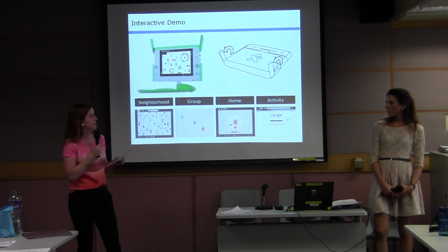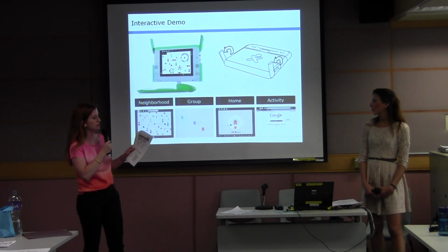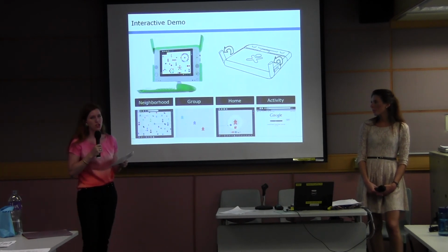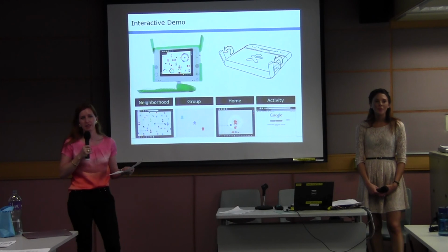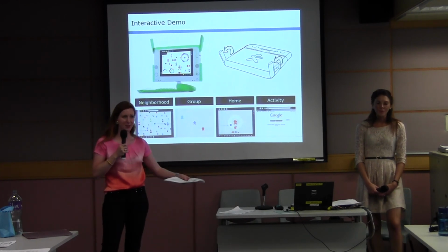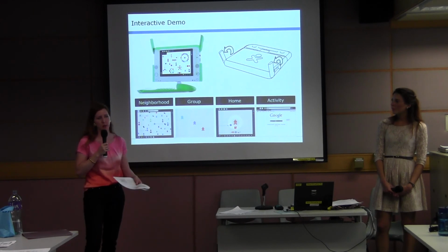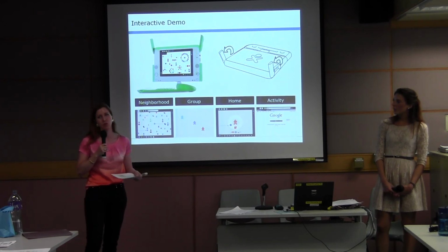The next button, the one with the 3 dots, is the group view. That shows the user and people that they have friended. Like Facebook, you can make XO laptop friends. They'll show up there, and then you can start a chat with them, or you can share activities. You can actually be typing in the same Word document or Write document.